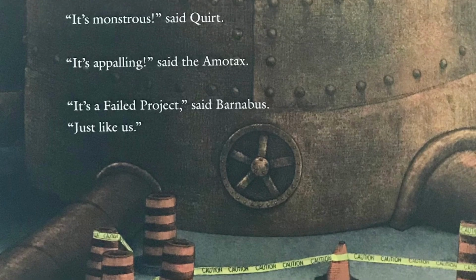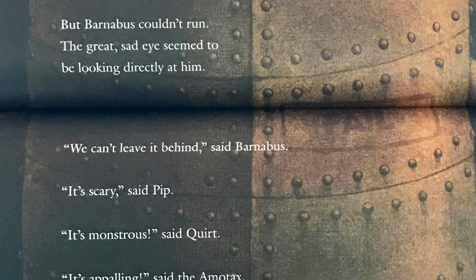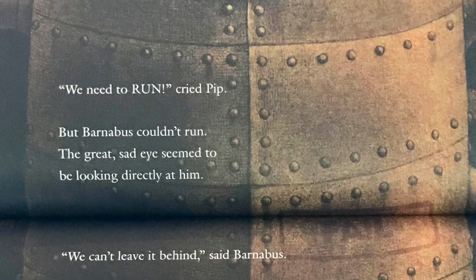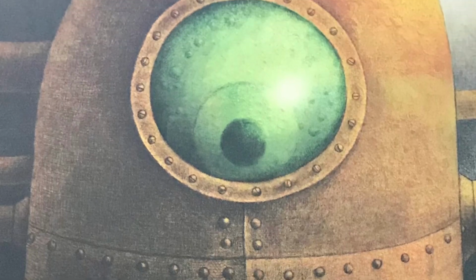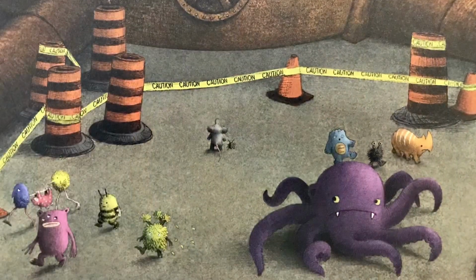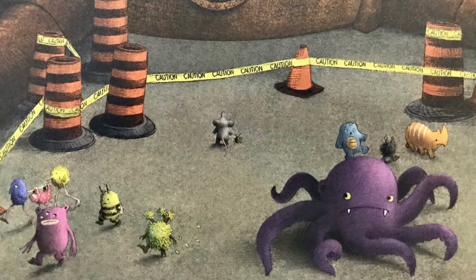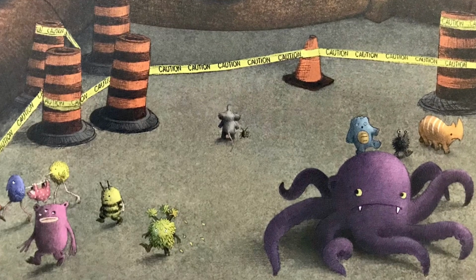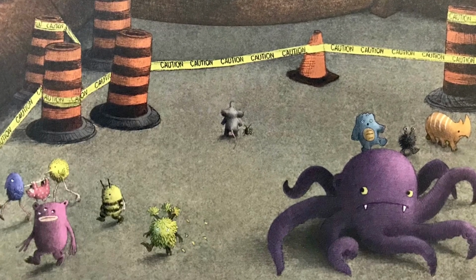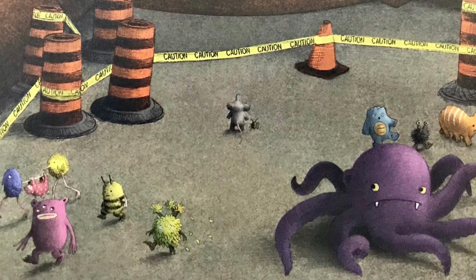"We need to run!" cried Pip. But Barnabas couldn't run. The great, sad eye seemed to be looking directly at him. "We can't leave it behind," said Barnabas. "It's scary," said Pip. "It's monstrous," said Quirtle. "It's appalling," said the Ametix. "It's a failed project," said Barnabas, "just like us."